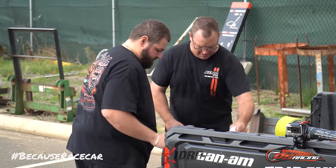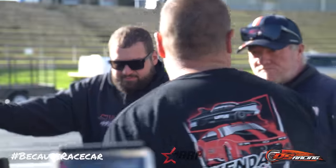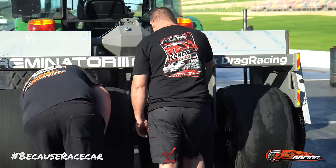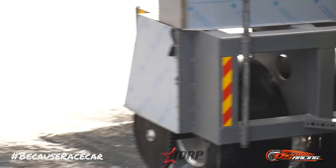He showed me a lot of stuff with, obviously, the rotator, a lot of stuff that in WA no one really knows about because we haven't seen one yet. This is the first time one's ever hit the Perth Motorplex surface. So it was good to have Justin here to do it first, after all his knowledge with it and stuff like that.